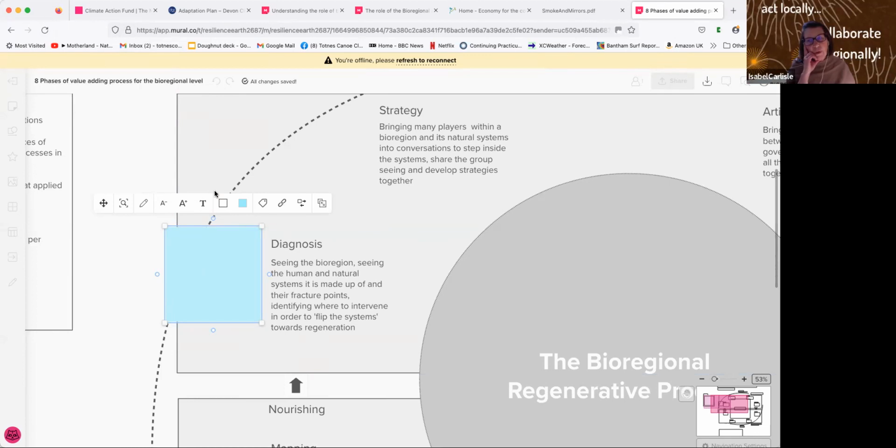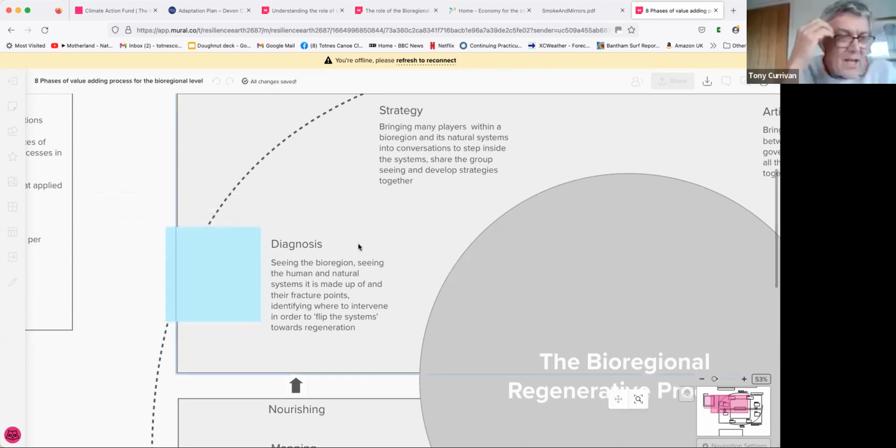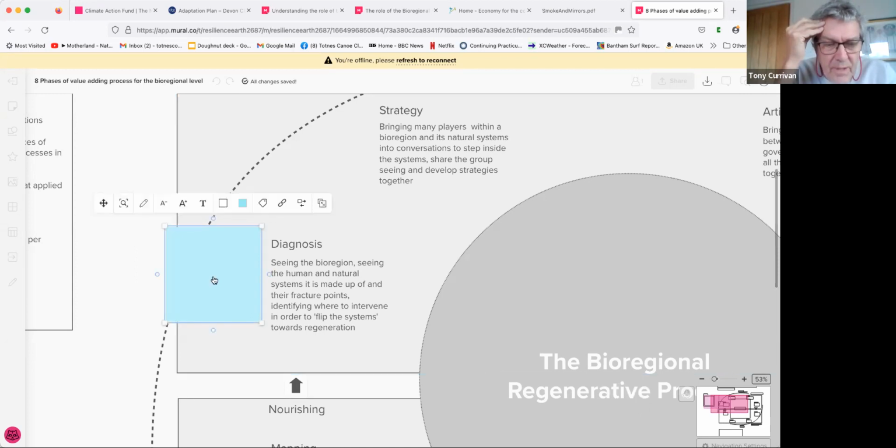Any observations from anybody here in the room about how they've experienced those friction points? Yes, could I add something? Yeah, do. I'm working around my local, very much a village level at the moment, and I'm really heartened to hear the suggestion around coming in at small scale and building up.